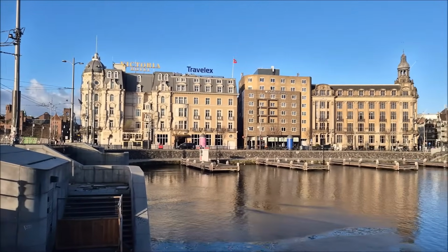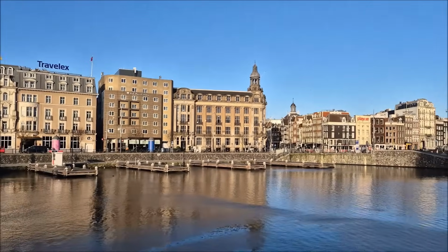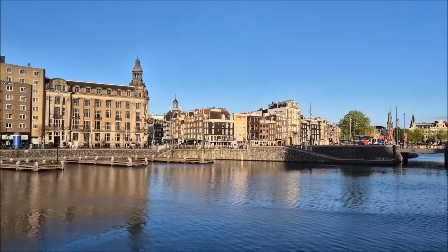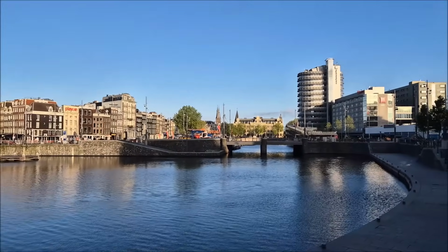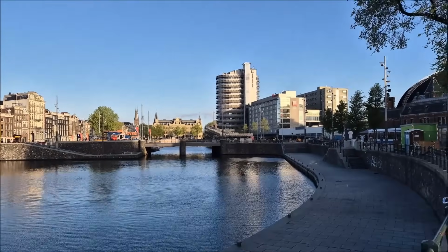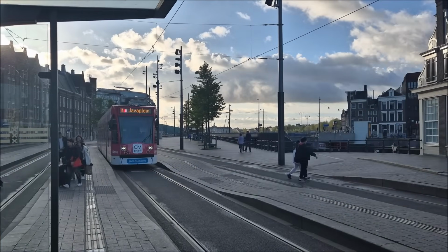Amsterdam Central Station is a major transportation hub connecting various modes of transportation. It serves as the starting point for trains to cities across the Netherlands, including Rotterdam, The Hague, Utrecht, and Groningen, as well as international destinations such as Paris, Brussels, and Berlin. The station also has connections to local trams, buses, and ferries, providing easy access to different parts of the city and surrounding areas.